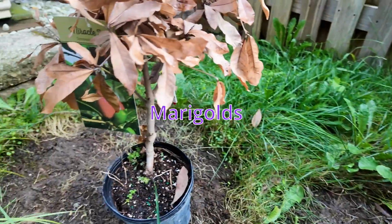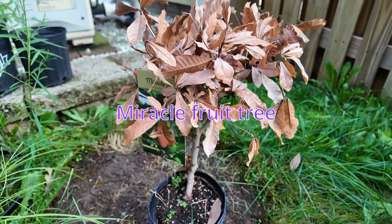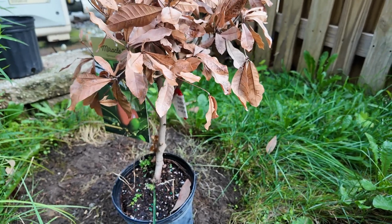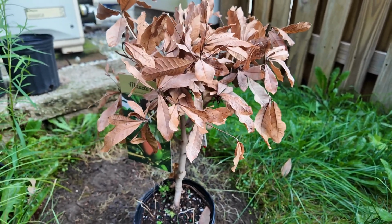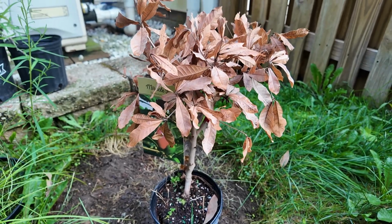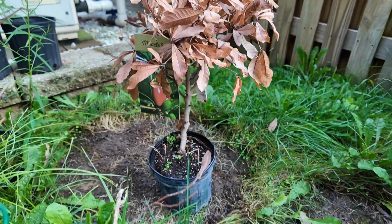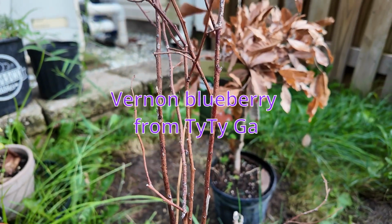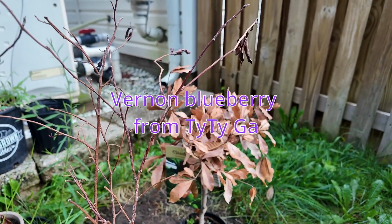The squirrels kept knocking over my miracle fruit when we were in the high 90s, and I kept catching it and flipping it back over, but I scratched the bark. It's not dead, so I have hope that it'll come back. This is a blueberry that I'm pretty sure is dead from Tai.